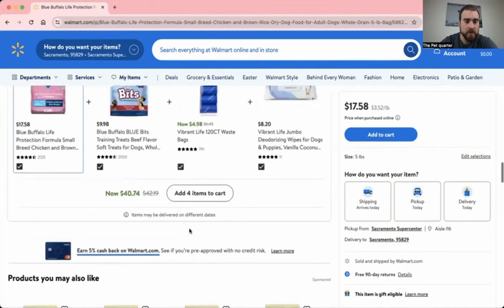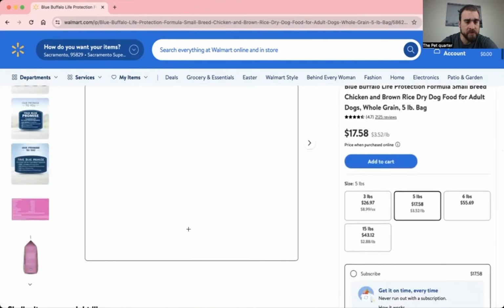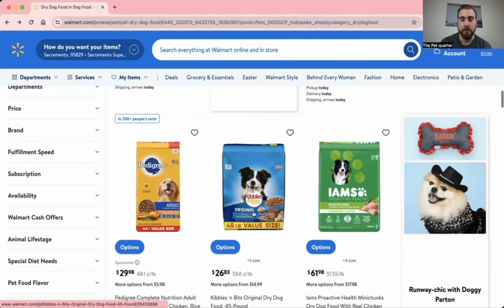So Blue Buffalo, what do we think about Blue Buffalo? Let me have a look at the crude protein, which could be a deciding factor. 26% seems a little low in my opinion. You are looking at what, 50-60% carbohydrates in the bag, 50-60% filler in the bag. A kilo of meat is always going to be more expensive than a kilo of wheat or a kilo of rice. So we want to be paying for meat, my friends. That's what we want to be paying for.